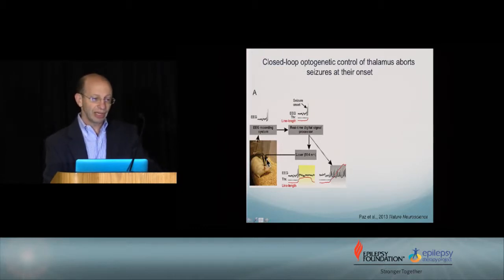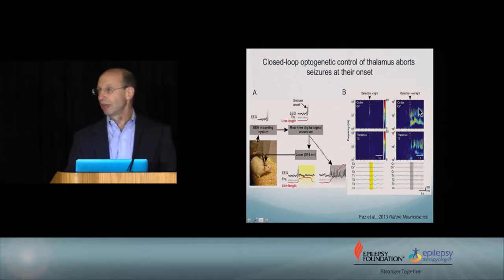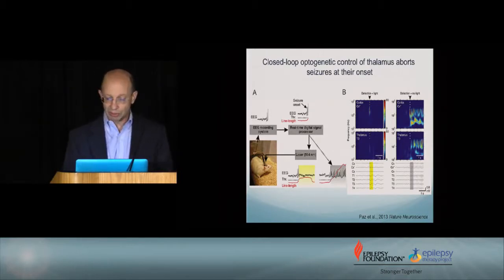So here's the EEG recording system. They have a processor that reads the seizure onset, it turns on the laser, and then they can determine whether or not it works, and they demonstrated that, in fact, it does. Here in this left-hand panel, you see the onset of the seizure. It's detected, the light's turned on, the seizure never actually occurs. That's compared to the detection with no light, in which the seizure does occur. So a beautiful demonstration of a very, very sophisticated, refined way of targeting individual neurons and, with a closed-loop system, aborting a seizure.